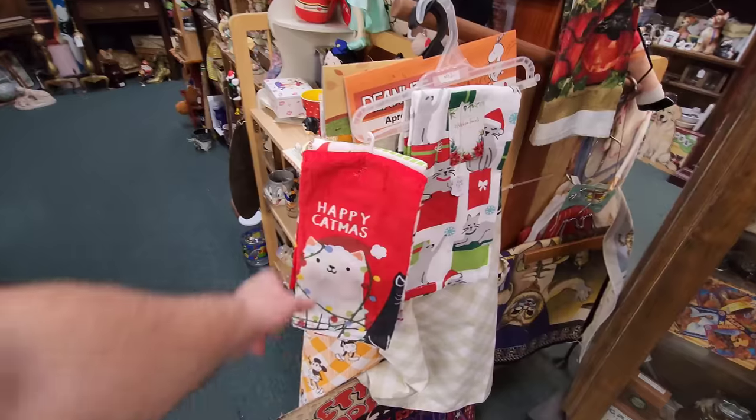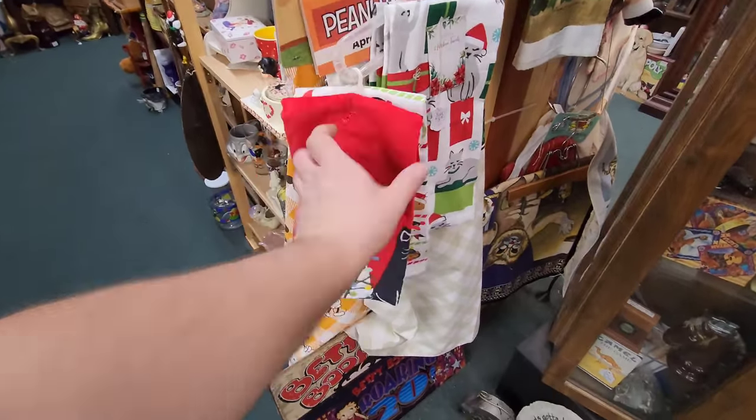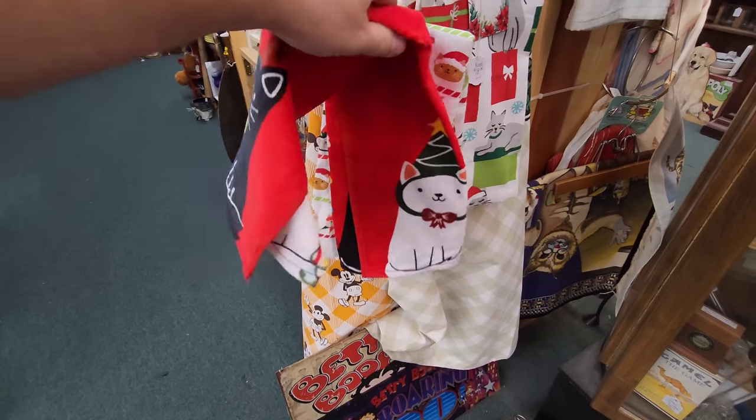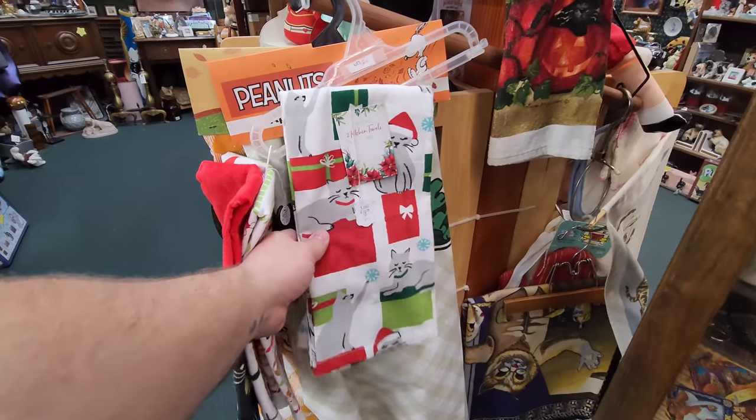They also have Christmas cat kitchen towels. Look at that, Happy Catmas. And on the other towel, it's a bunch of little kitties. Look at that one. That one's wearing a little tree. And those ones are sitting on presents.